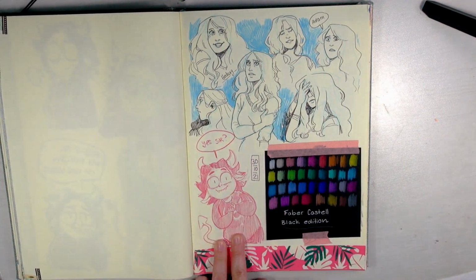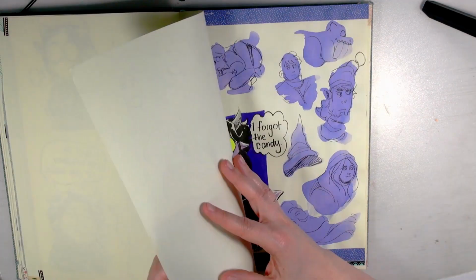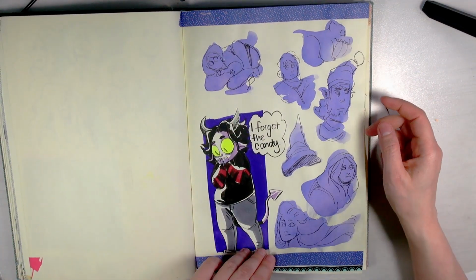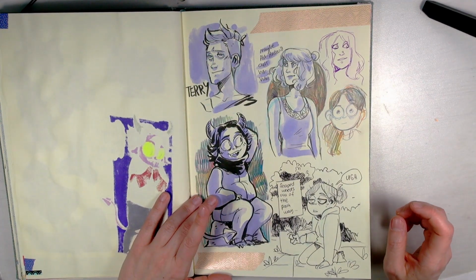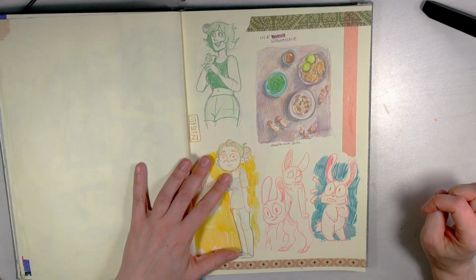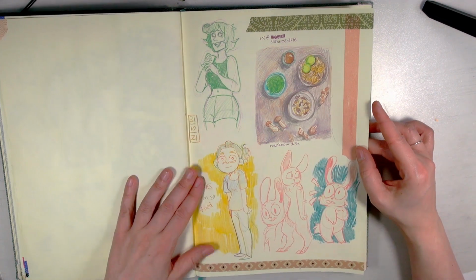I love him so much, look at him! He's so stupid, I love him so much. My baby. More of my baby. And I drew some blobs here. More Nox, and more characters. Me. Very tired me. This is also drawn from Still Here, Still Alive.